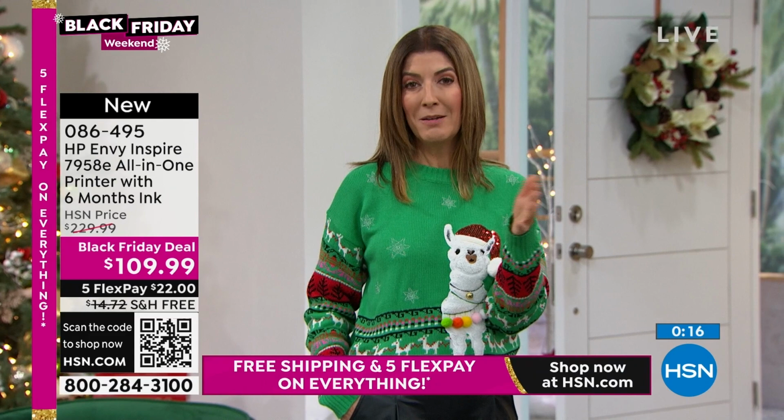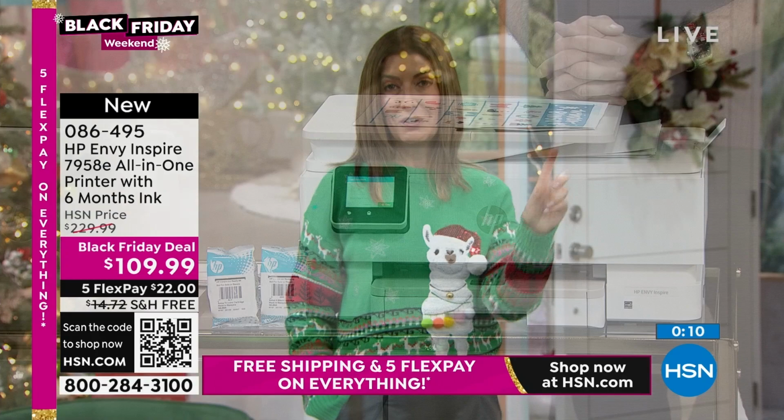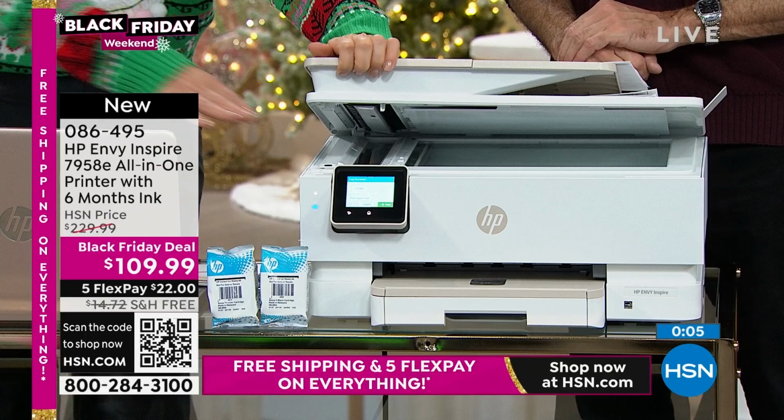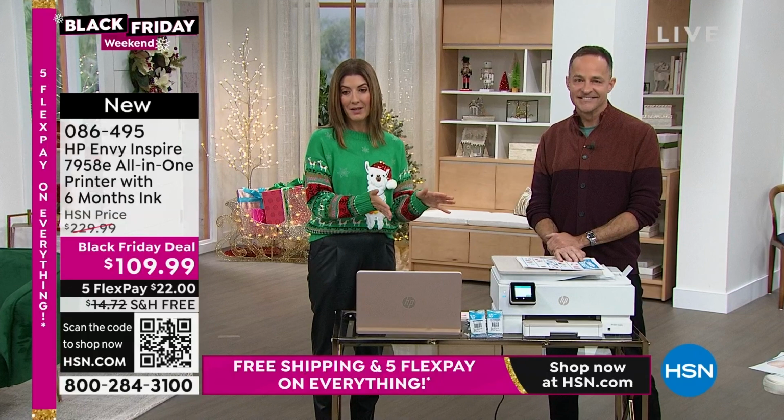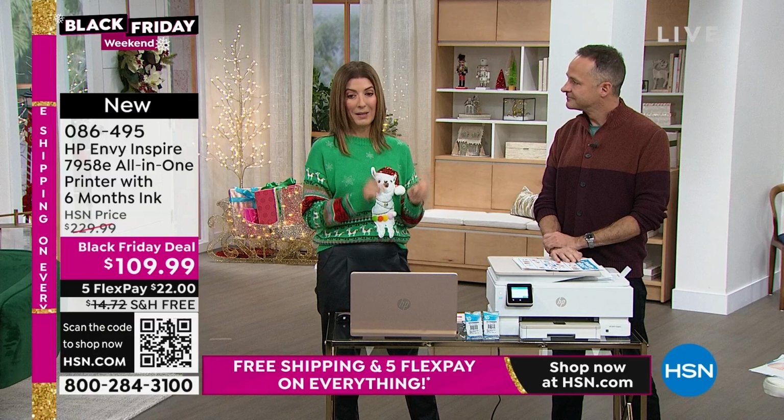So you're getting a printer, you're getting a copier, you're getting a scanner. I love that it has the lift up scanner. So if you need to scan smaller documents, like your IDs, your social security card, the vaccination receipts. Cards, receipts, it's kind of hard to do that if you don't have that system. So you're getting a nice high end brand and you're getting a top of the line printer for a Black Friday price. It's awesome. That's a good one. It is a good one.